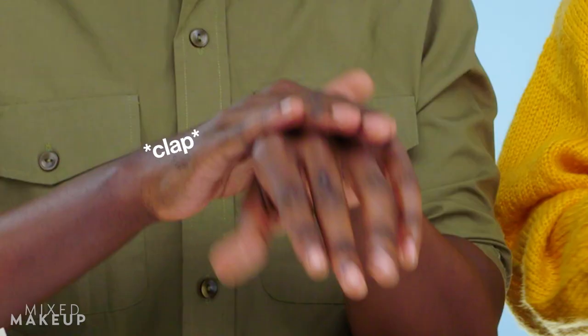I like this one because it is a cream, medium consistency. It says lightweight cream texture, but I feel like it feels more of a medium-ish cream texture. I would say it feels like a light lotion. It's very smooth, very creamy, and very comfortable to apply. I didn't feel like I was rubbing it all over my face. It really glides on the skin. Wasn't tugging or pulling, because we don't like that.